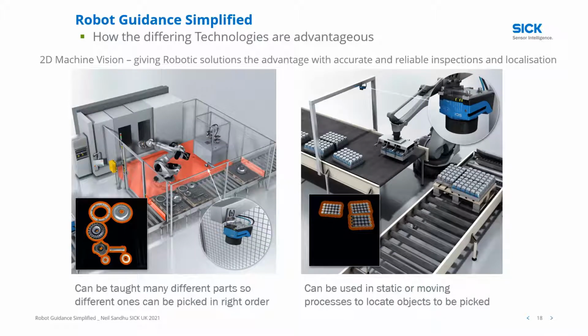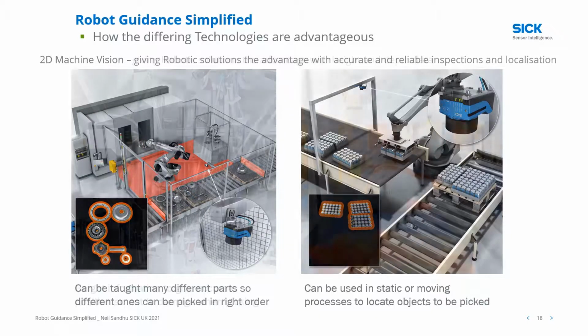And here we see again the examples briefly mentioned before, where sorting, identification of different parts is possible, not just where are they, but which one is it, and therefore the right program of picking can be decided upon to pick in the right order, especially for kits of parts. And that can be applied, as we see as well on the right, to things being placed in a static, stable position, or even something that's moving on a conveyor belt.